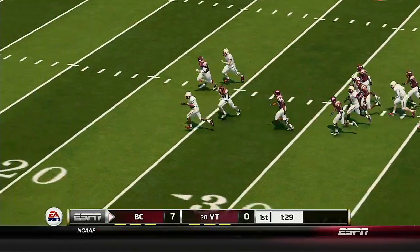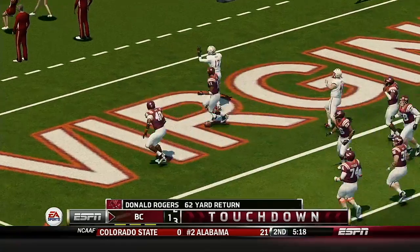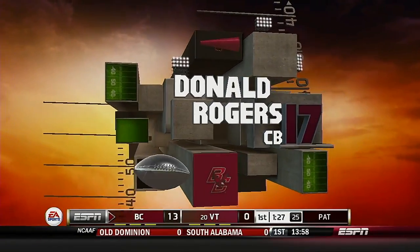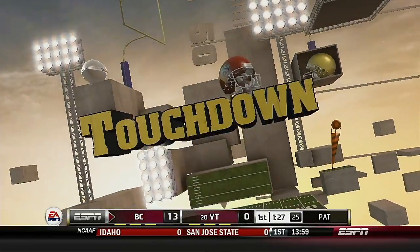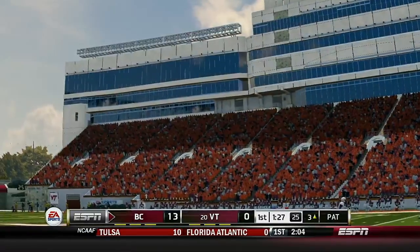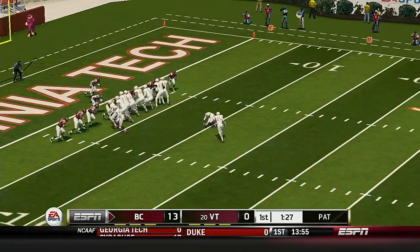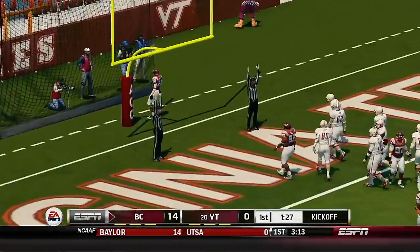He's at the 40. To the 20. The 10. Touchdown! Huge play! How exciting is that? Credit to blocking here. They created a big enough lane for him to run through, and as they say, the rest is history. He makes the PAT.